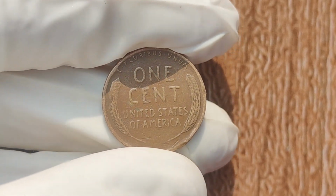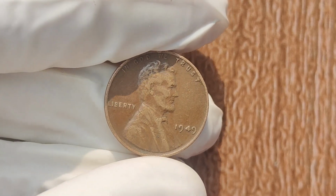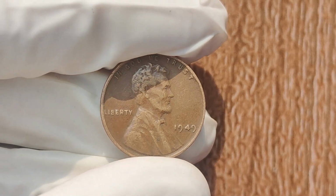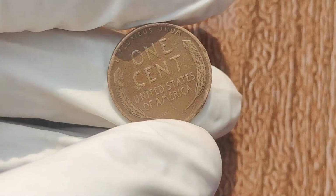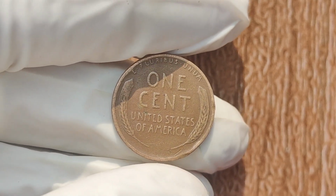So, what should you do if you find a 1949 Lincoln penny without a mint mark? First, don't clean it. Cleaning a coin can destroy its value. Instead, place it in a protective holder to keep it safe.